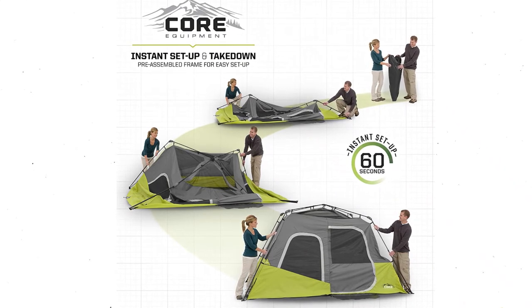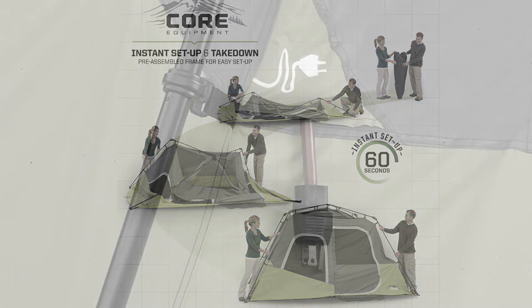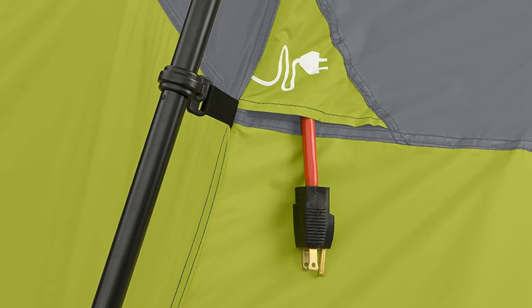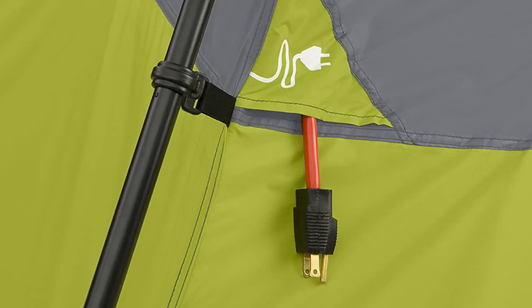The tent gives you an attachable gear loft and a large wall organizer and other gear pockets where you can easily keep your necessities. It is very easy to set up with just a few short steps. You can set it up in just 30 seconds.